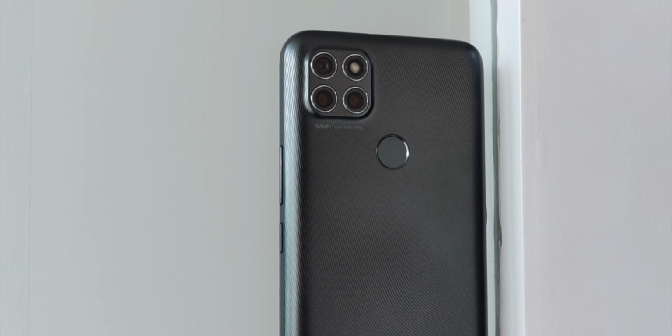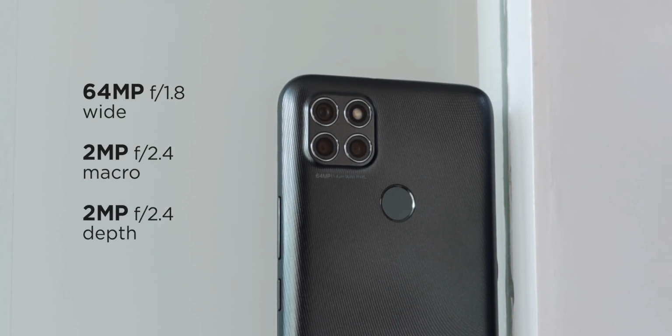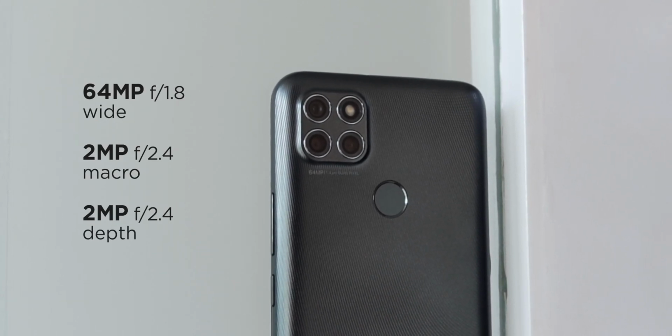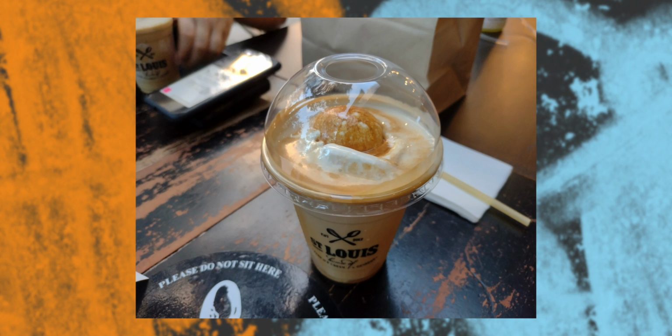For our last top feature, here's where its camera capabilities come in. Its triple camera setup is composed of a 64-megapixel wide, a 2-megapixel macro, and a 2-megapixel depth sensor. Meanwhile, for selfies, we get a 16-megapixel front shooter. Most of the time, we get well-detailed shots with natural-looking colors. And I like how the standard mode gives a subtle depth effect.